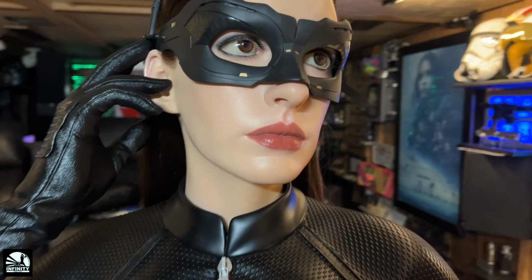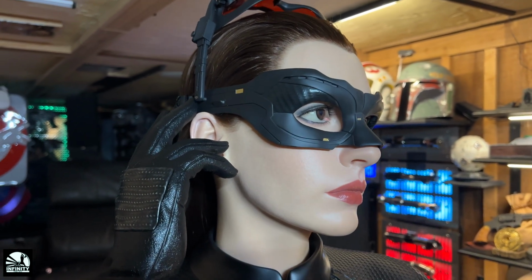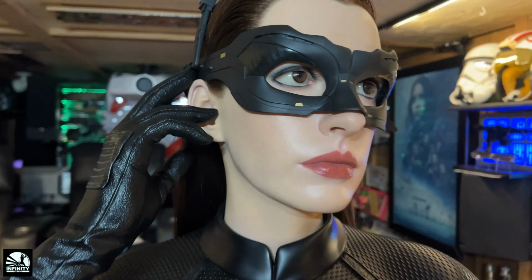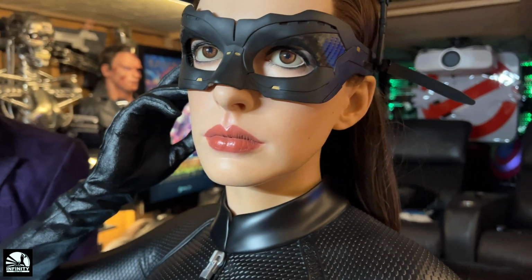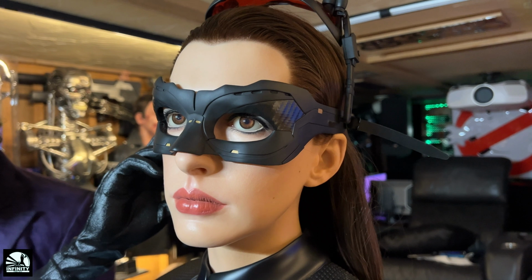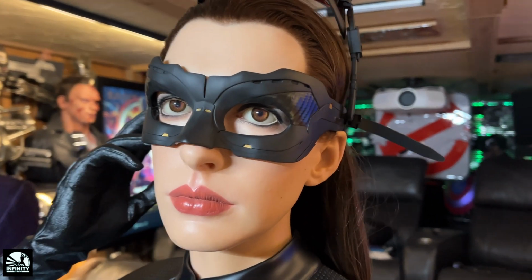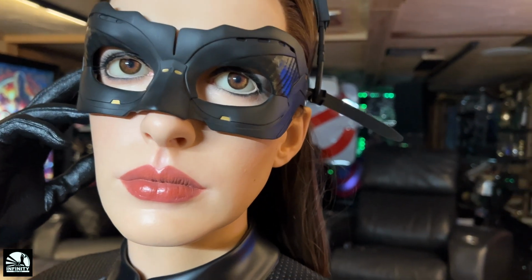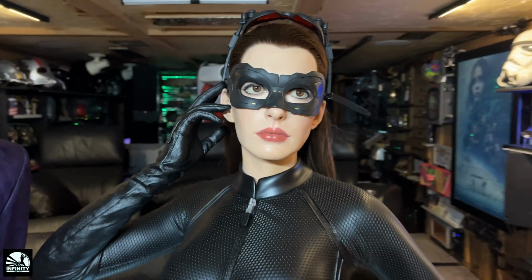Now, I will say that for Infinity Studios and Queen Studios, I hold them at the very highest regard. So it may sound like a little bit of nitpicking, and it is a little bit of nitpicking, but when you're paying this much money for the bust, and I've seen them really deliver on other products, I do want to point out any particular issues that I might see, just so that you guys are aware.